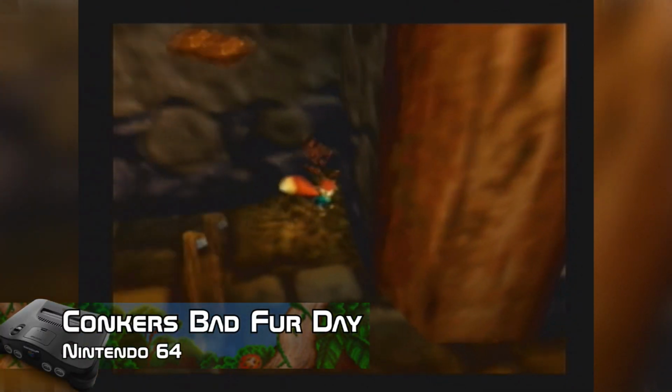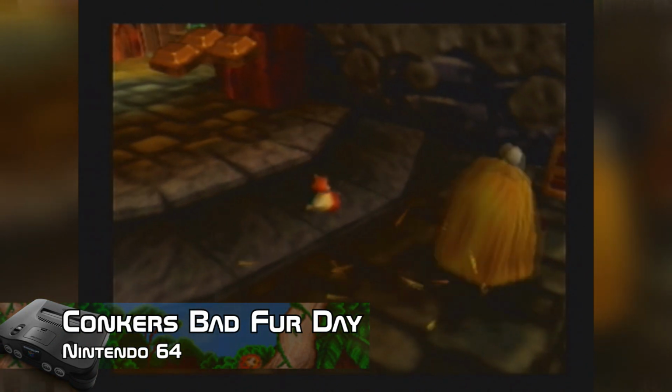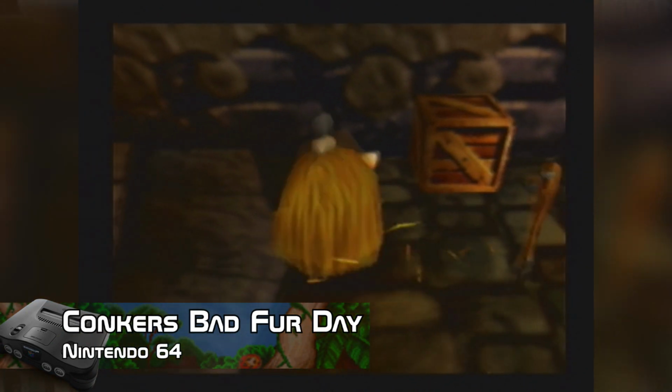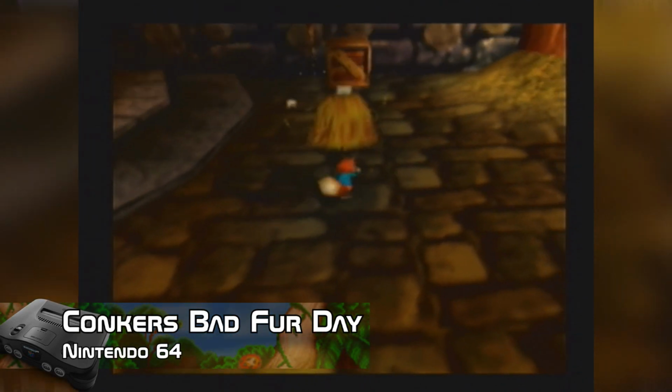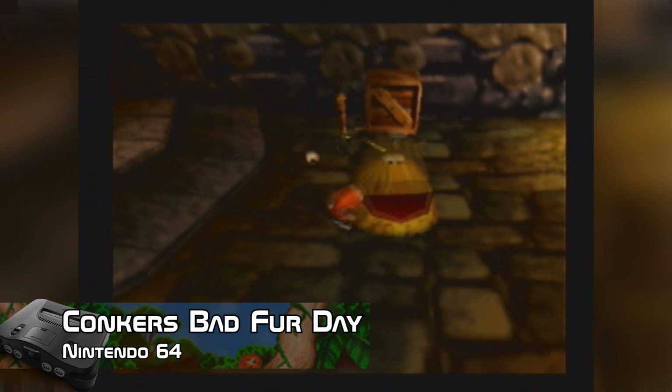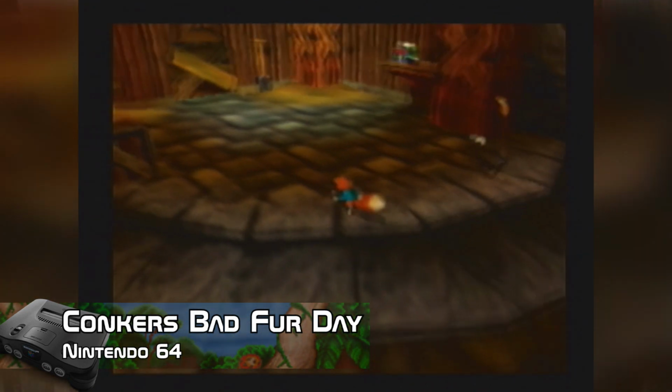So anybody who's played Conker's Bad Fur Day, or anybody who knows about games on the N64, knows that this is a 3D platformer. But the difference is, it's a 3D platformer of an extremely mature nature. There's a lot of cutscenes, a lot of voiceover work in this game, and it's very, very well done. And not to mention, the gameplay is pretty fun too.